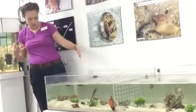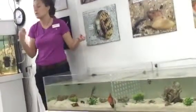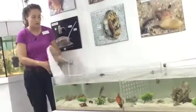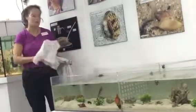But that's extra stress for them. It would risk breaking the outer edge of the shell. It would risk kind of hurting their foot or their siphon or the other soft body parts. So we don't force them up. When we're doing a tank talk, we don't force them up if they don't want to come up.